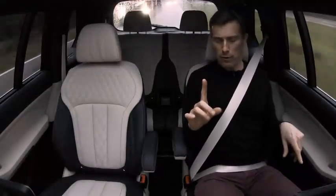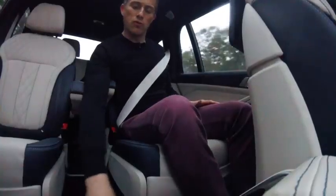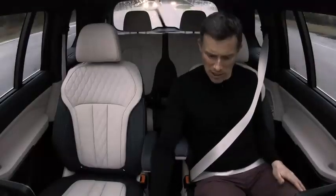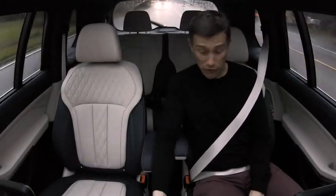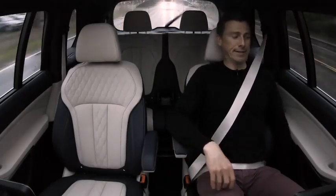There is one thing though. In the floor, you then have this pod where you keep your drinks, but the plastic is just so cheap and nasty. I mean, that is the only cheap bit of plastic I've found in this car. It's a bit of a disappointment really. I don't know why they've done that. Anyway, I'm gonna just kind of relax and try and ignore it.